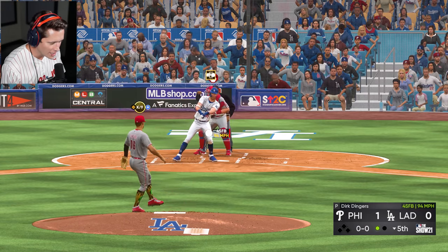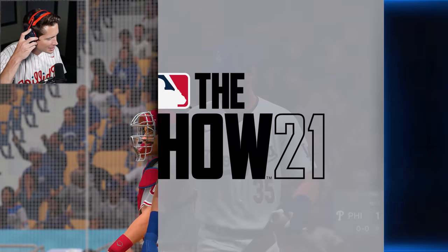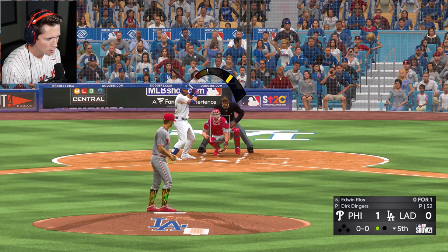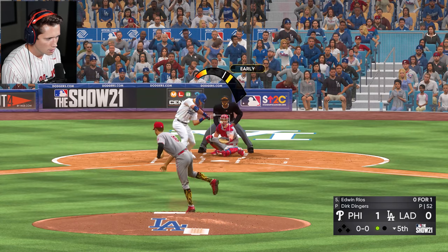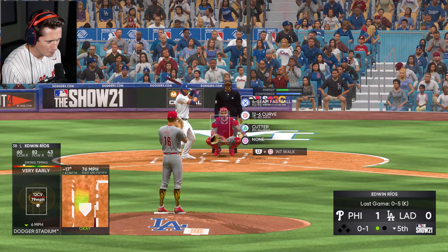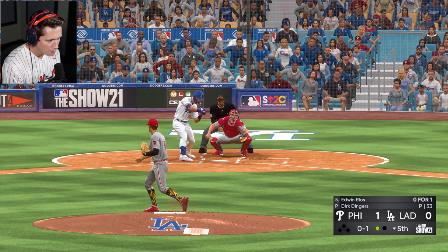Here we go. Give him the full heat right there. There it is. 94 miles an hour. That's another thing I would like to do is start to kind of improve our, what's it called, a little bit? Velocity. Like to get that up around like a 97, 98, something like that. Might be kind of nice.